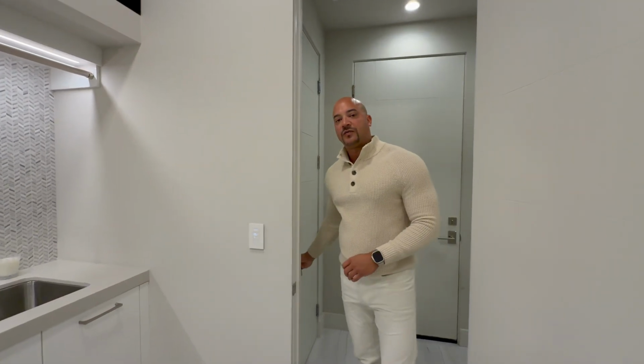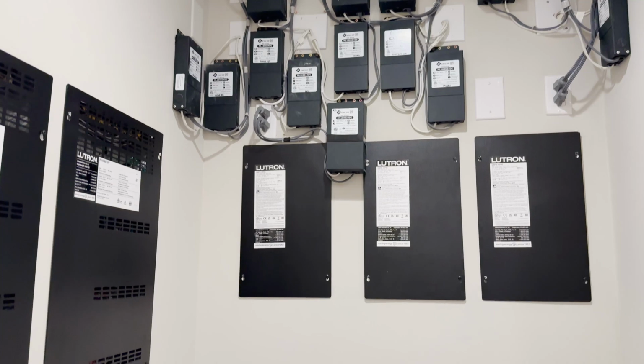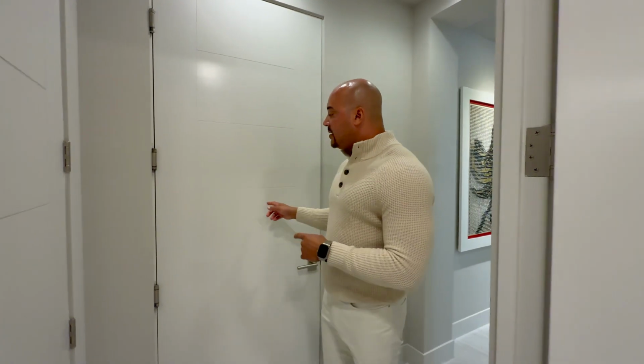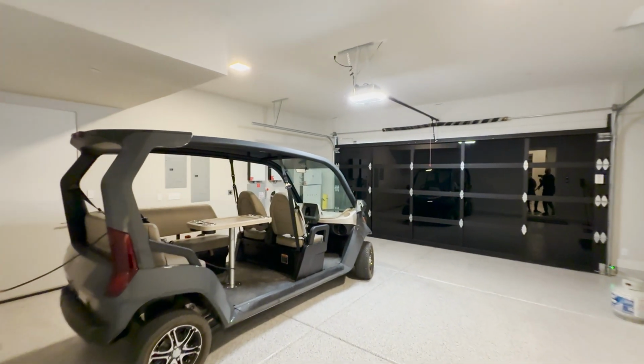Really, really wonderful touch. No wondering involved. Over here, we have another walk-in closet, and this holds all of the rest of the smart home functions. So pretty incredible. And then finally, behind me here, this is the door to the 3-car garage. It's a garage, nothing super exciting.